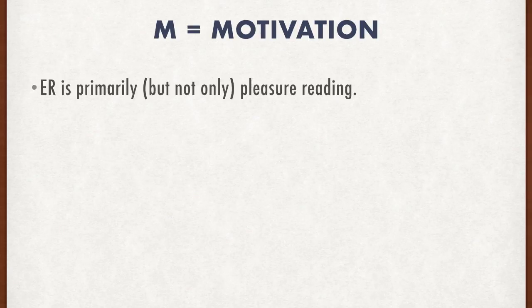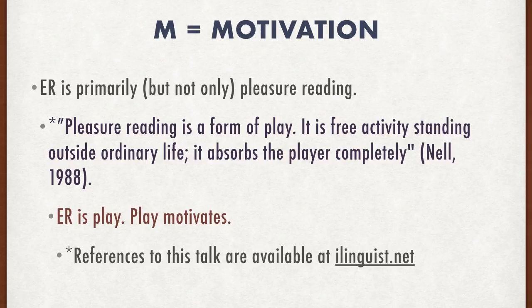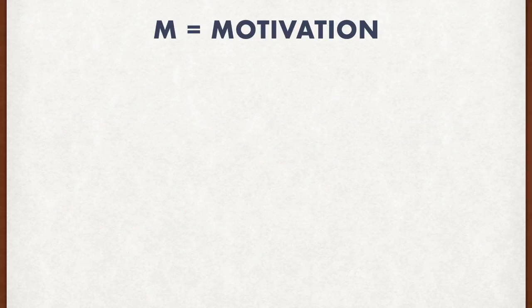Of course, ER is primarily, but not only, pleasure reading. So pleasure reading is motivating. Here's a quote from Nell, 1988. Pleasure reading is a form of play. It is free activity standing outside ordinary life. It absorbs the player completely. So in this sense, ER is play, and play motivates. By the way, you can find references to this talk at ilinguist.net.